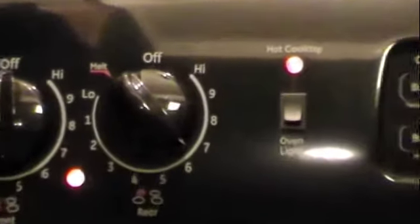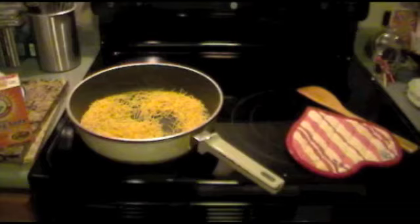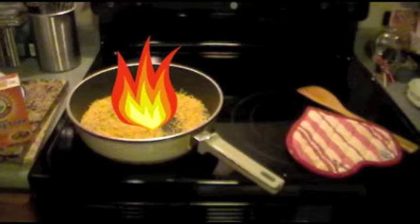Never leave the kitchen when you are frying food or using the stove for any reason. If a pan is left on the stove for too long, it will start a fire in your kitchen.